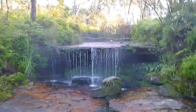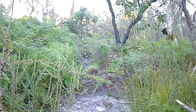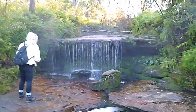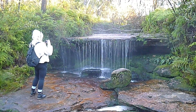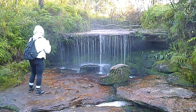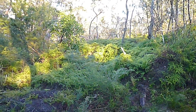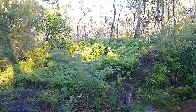So either way, people have been trying to find this, and they've come in from our side where we came in. And then I think they've made a track on this side to head back to the service trail that we were heading down. Very pretty. That sun is just high enough now where you can see the light on the ferns everywhere. Look how beautiful all those ferns look everywhere.